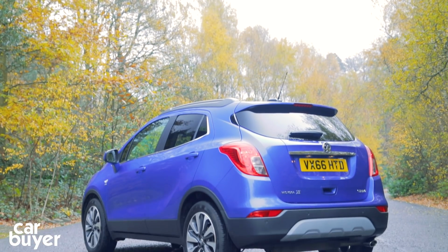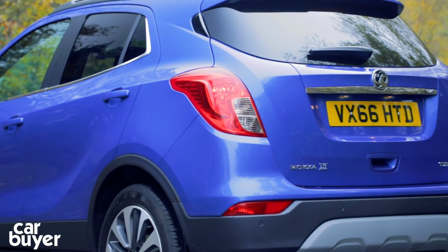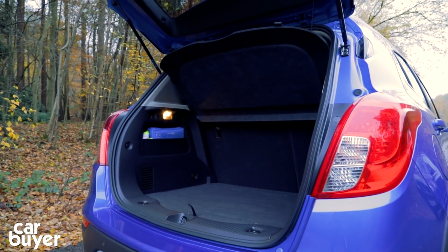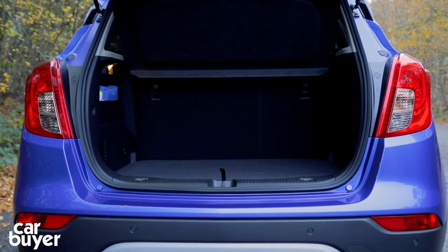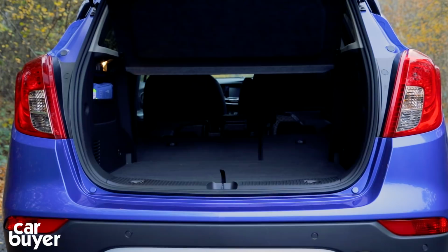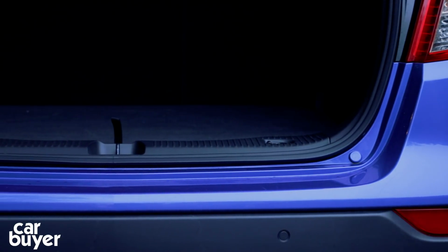Vauxhall's engineers and designers have done a good job of maximising headroom, but because it's a small car, there's only so much they can do. And at the back, well, the Mokka X's boot is average size and sits quite high in the car, so you have to hike things up a little when you're loading. But there are split folding rear seats, and they do lie nice and flat when they're dropped, and there's only a small boot lip to lift things over.